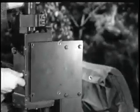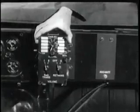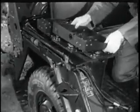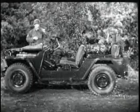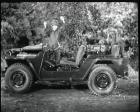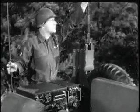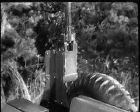These sets can be installed in a great variety of military vehicles. The installation kit includes individual hardware, antenna mounts, control boxes, audio accessories, and brackets for mounting the basic components. Let's look at a VRC-12 installed in a M151 Jeep.